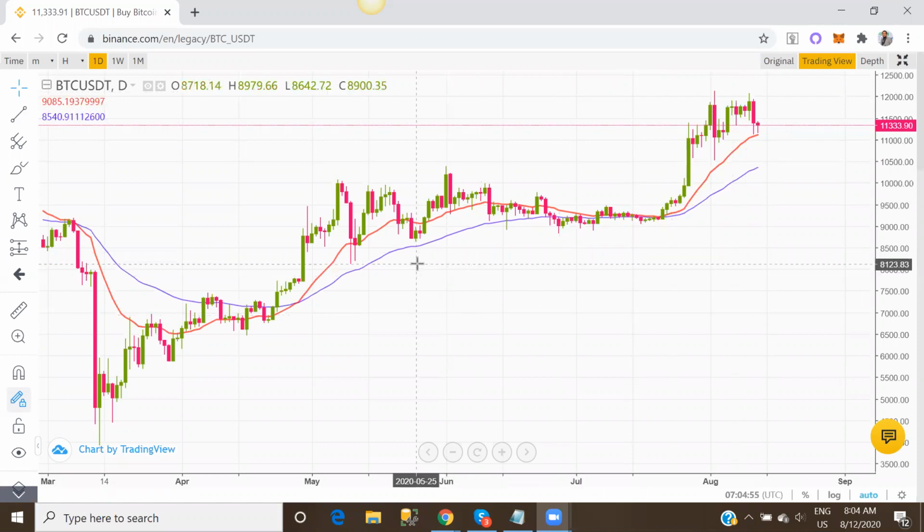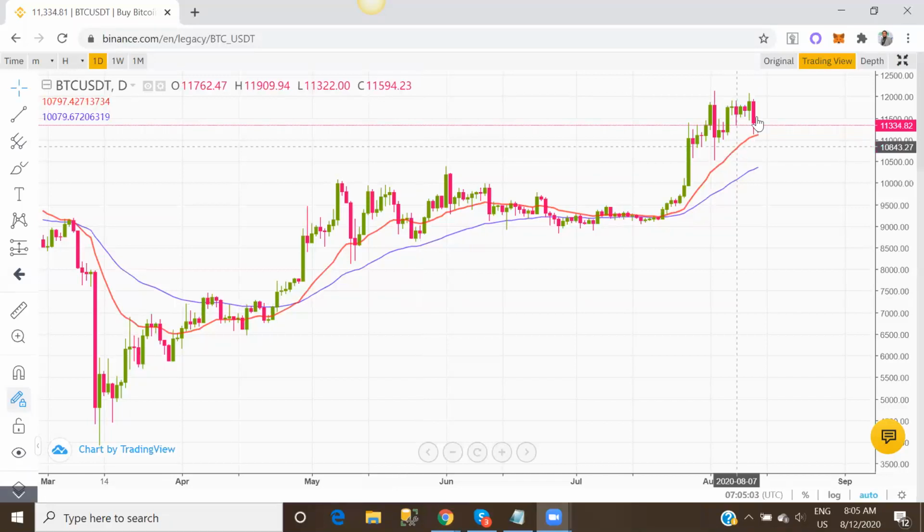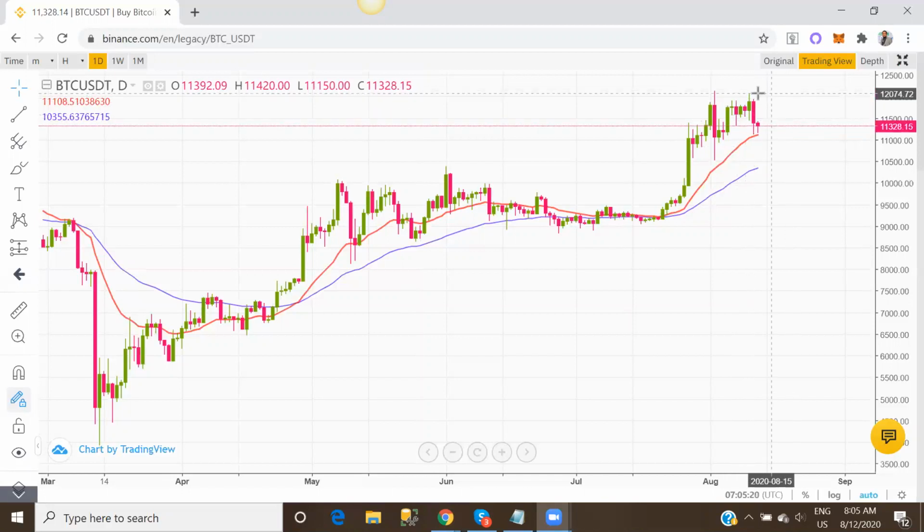What we have is the daily chart of Bitcoin and the likelihood of what Bitcoin is going to do in the next couple of days. On this daily chart, we can see a very strong resistance around the 12,100 area. As you can see, the price hit 12,108 dollars per Bitcoin. Then there's a pullback, and now we're around that 11,300 region. But if you notice where Bitcoin is sitting, this looks like a support. It's sitting on the exponential moving average 50, I think.